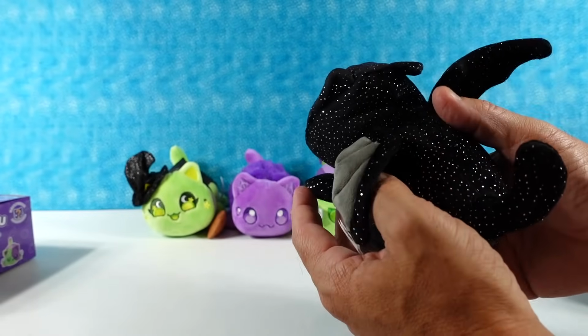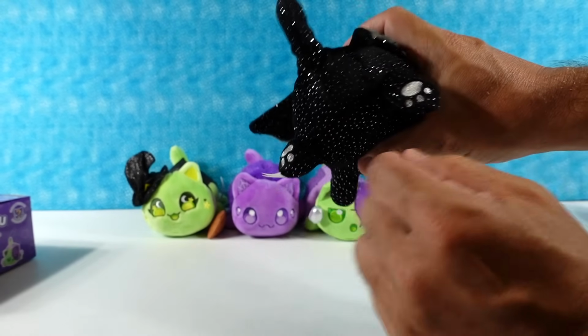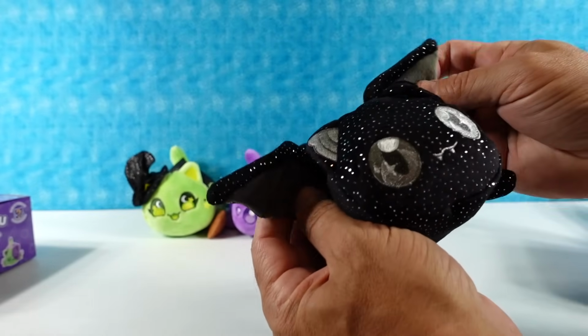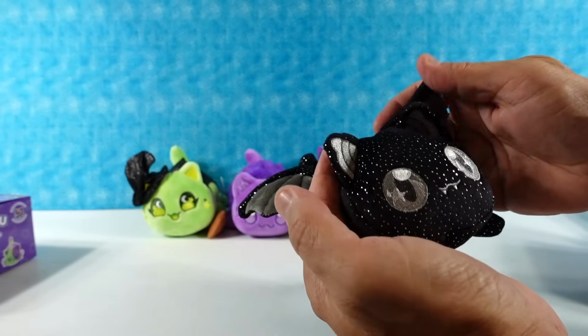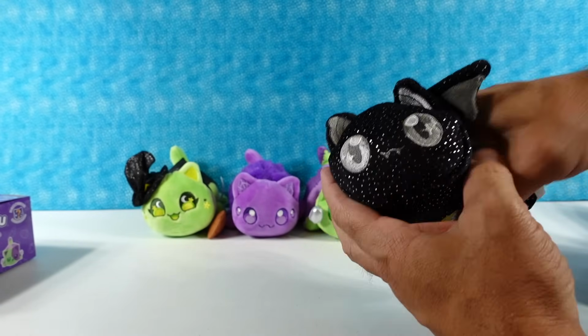It's an all black kitty cat with silver sparklies and little silver toe beans. And then bat wings. I like the little ears. They're ribbed. I love the silver eyes. And there's the little mouth with the fangs. And the wings.